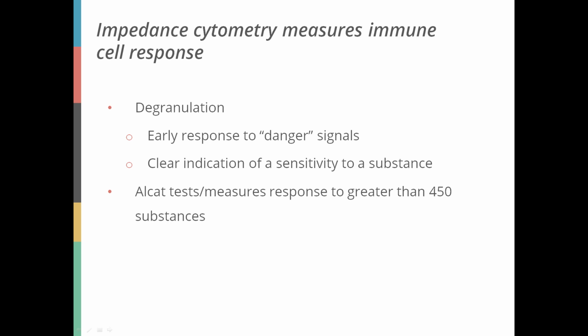Alcat measures response to greater than 450 individual items, including foods, medicinal herbs, pharmaceutical agents, additives, colorings, and molds. The resulting Alcat report helps individuals eliminate the foods and substances most likely causing an innate immune response, hence reducing immune reaction and inflammation associated with these triggers.